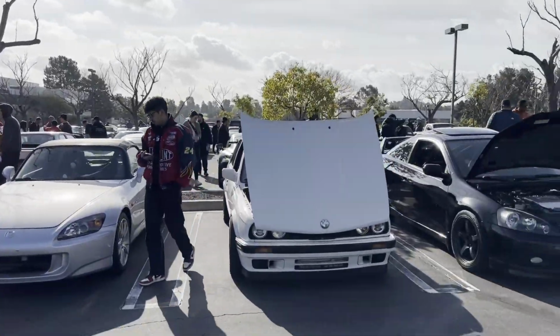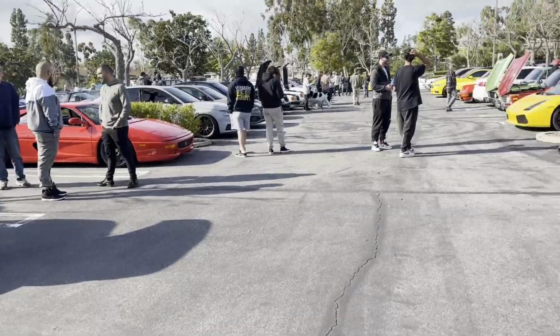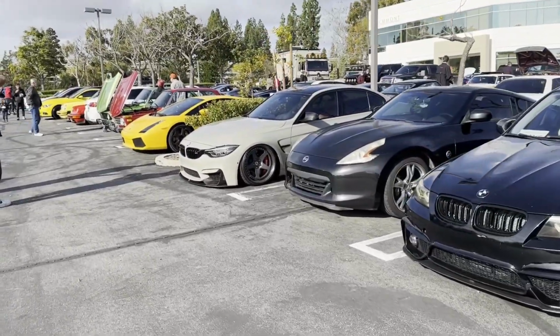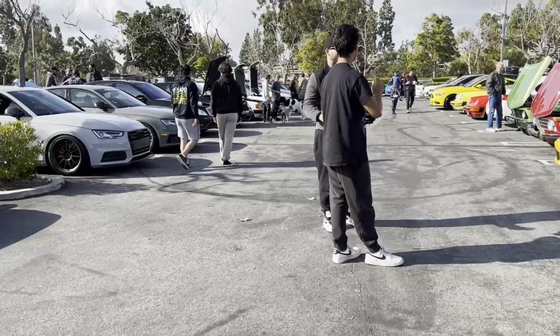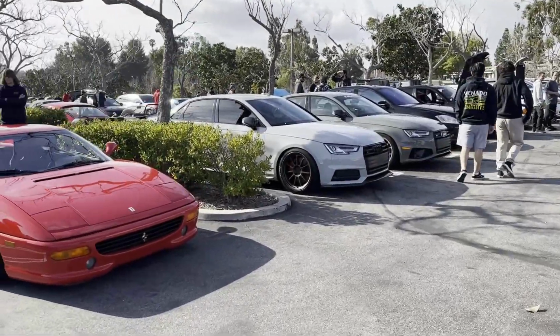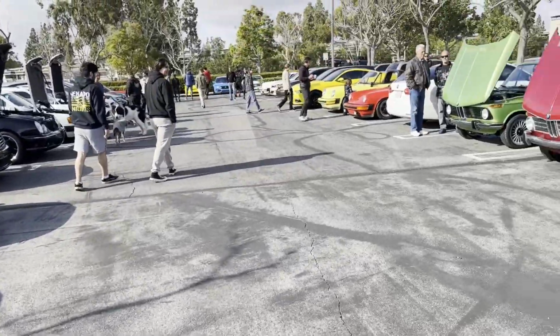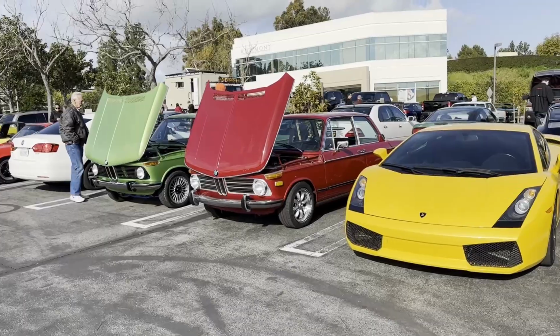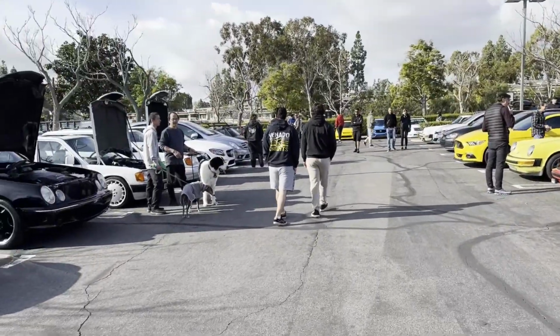So I'm obviously not gonna check everything out, but I'm just gonna check out the cars that I like, which are probably gonna be Hondas. But let me know if you guys want me to check out anything else in the future, because I'm gonna try to come out to every one of these Sunday Steals. It's just right down the street from me. First Sunday of every month.